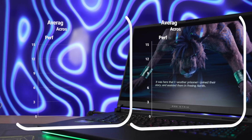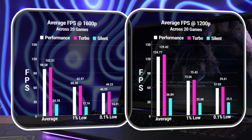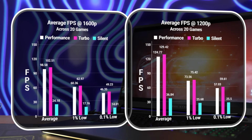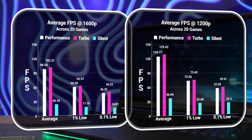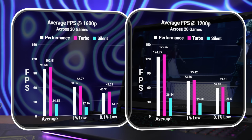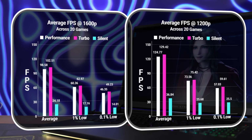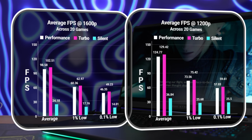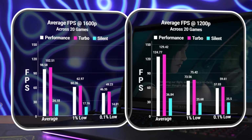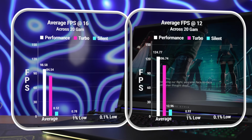But in performance mode at 1600p, it got an average of 99 FPS in our benchmarking suite, with 60 FPS 1% lows and 46 0.1% lows. And at 1200p, it got 125 FPS average, 74 1% lows, and 57 0.1% lows. And with turbo mode, there weren't any huge changes, going from an average FPS of 99 to 103 and 125 to 129 in 1600p and 1200p respectively, for an across the board about 4% increase.